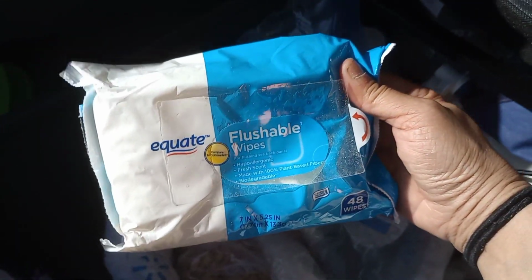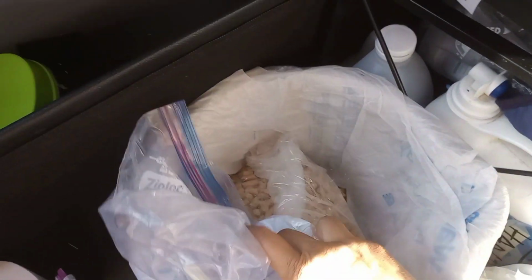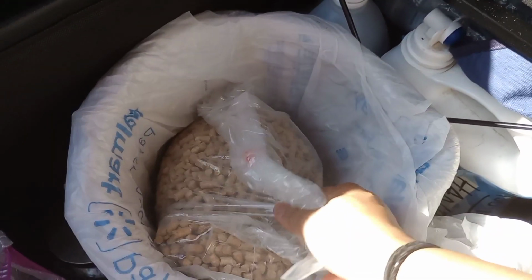I have flushable wipes from Walmart. These are fantastic. Oh, just some other feminine product stuff. Sorry about that. And then these are the best, okay?